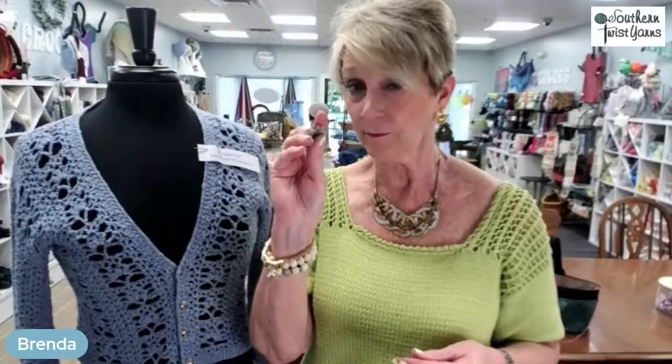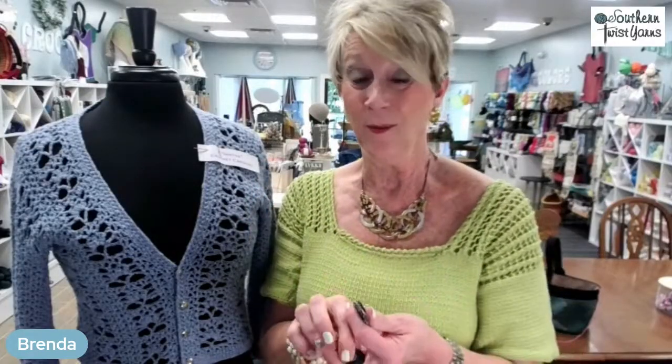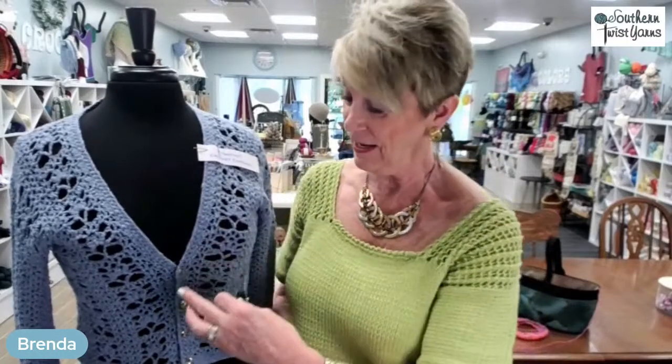They are not heavy. They don't weigh down your knits. They are amazing. We have these in store. We also have them on the web. So these are available to you right now. What I like about them is if you want to use them on something else, you take them off. There's no sewing. There's no looking for a needle and thread.